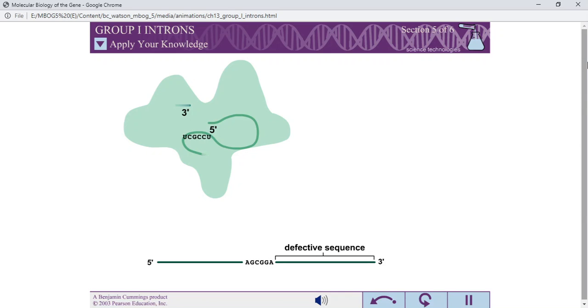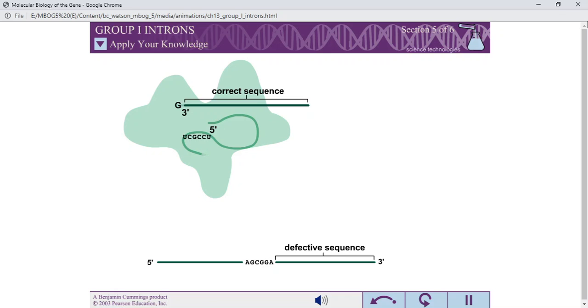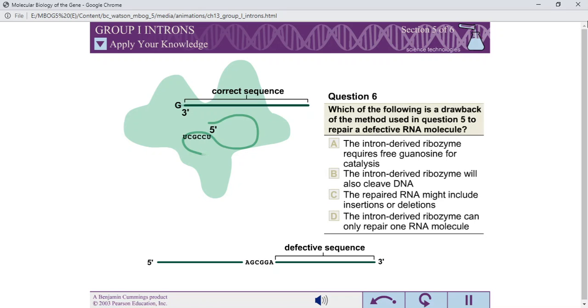Question 5. A cell contains an RNA molecule with a defective 3' sequence. How could you use a group 1 intron-derived ribozyme to repair this RNA molecule? Question 6. Which of the following is a drawback of the method used in question 5 to repair a defective RNA molecule?